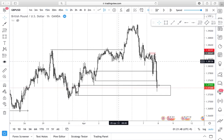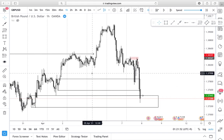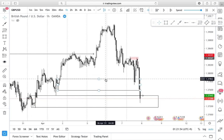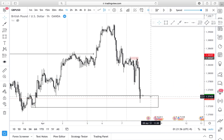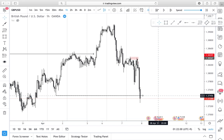Honestly, there was nothing more to it than just this simple breakdown I did. Remember to keep it simple. You see, no need to overcomplicate. I don't really have a lot of lines on my chart. I just keep it simple and you should be fine. You should be completely fine.